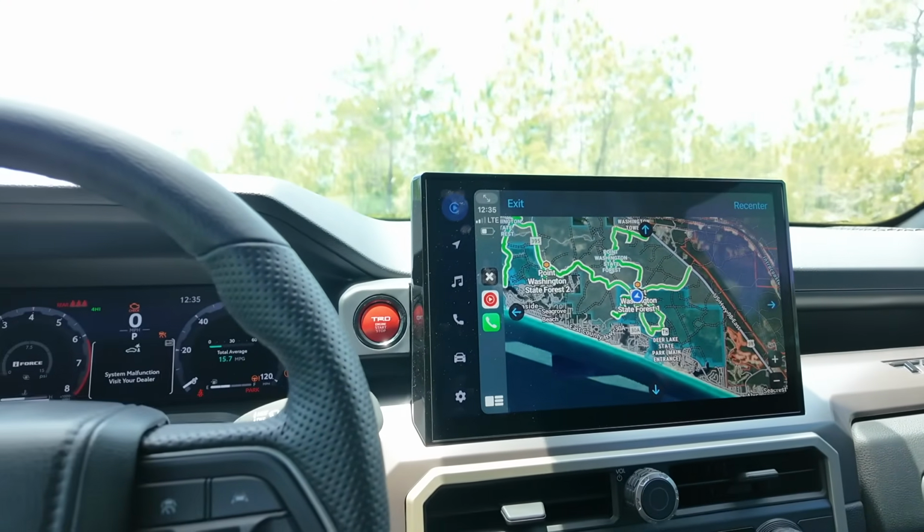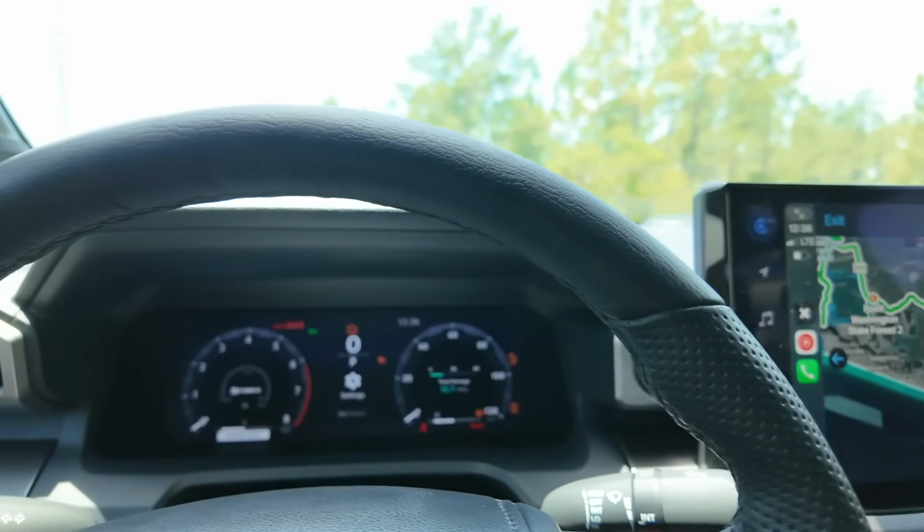So, of course, we got to start with the good before we touch on the bad, and the first thing that I enjoy about the new Tacoma is all of the tech.